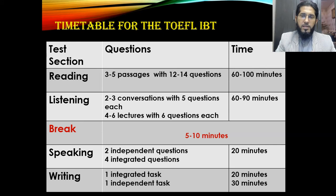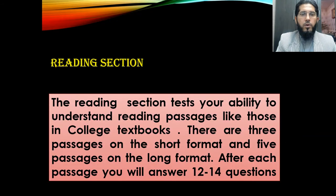In the independent task, they ask your opinion about something familiar, like a familiar topic, okay? You use your own ideas and your own experience, and the information is not given to you, okay? So you use your own examples, based on your own experience. Okay, so now the reading section.